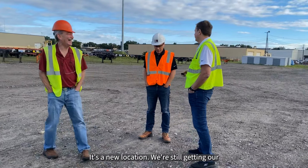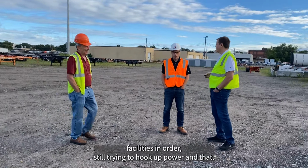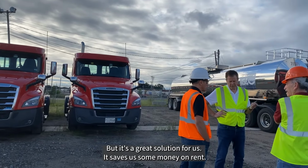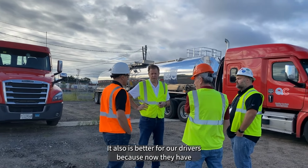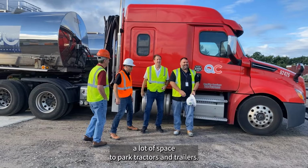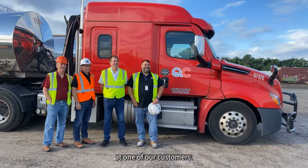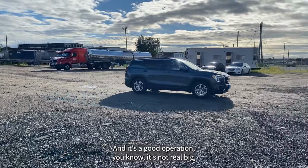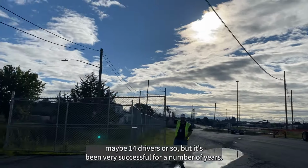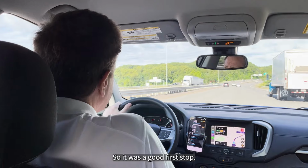It's a new location. We're still getting our facilities in order, still trying to hook up power and that. But it's a great solution for us. It saves us some money on rent. It also is better for our drivers because now they have a lot of space to park tractors and trailers. Before it was a real challenge for us at our old location at one of our customers. And it's a good operation. You know, it's not real big, maybe 14 drivers or so, but it's been very successful for a number of years. Nick does a great job for us, so it was a good first stop.